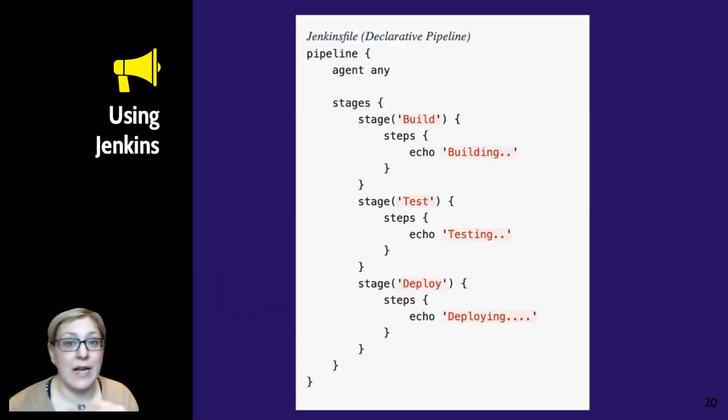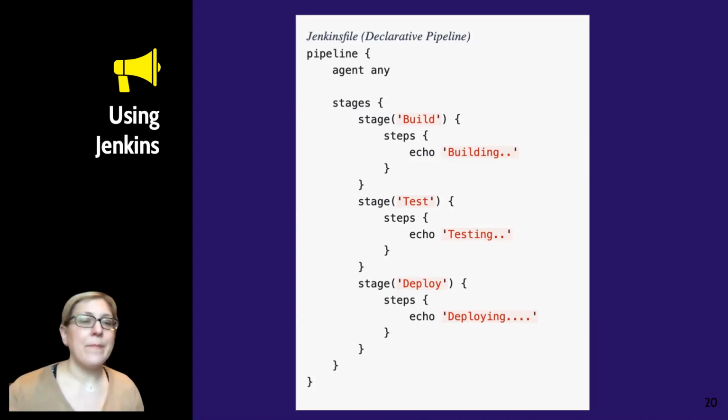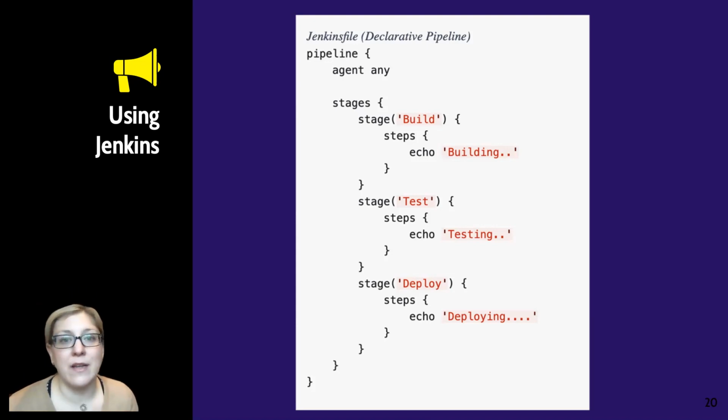So the Jenkins file, I kind of mentioned this earlier. There are two languages in which you can write a Jenkins file. I am going to show you examples of both. So right now we're looking at declarative pipeline. Declarative pipeline was invented by CloudBees to be an easier to read, easier to access version of the Jenkins file, which is, technically the scripted pipeline is like Groovy. And there's quirky differences between true Groovy and Jenkins, but whatever. But yeah, the declarative pipeline is considered more readable and easier to get started with.